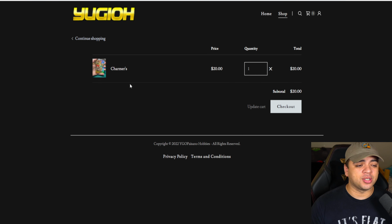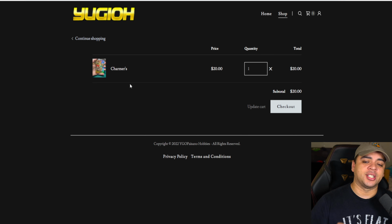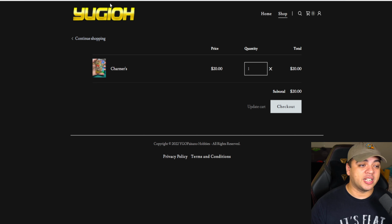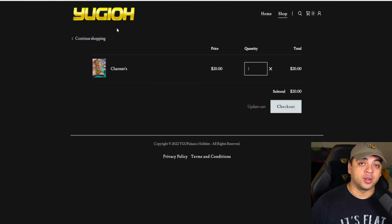As far as the stickers with these smart NFC add-ons, I might just put the sticker automatically in the back of the card. I might mail a programmable NFC sticker with it. I still don't know 100% what to do with that yet. But definitely go ahead and check that out. These things are really, really cool, and it gives you the opportunity to program a field center of your choice to your phone, if you go on YGOPaisano.com.